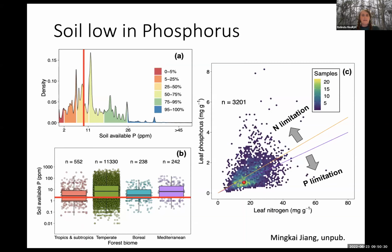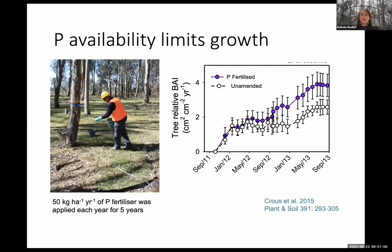So these data just show you where EucFACE sits globally for soil available phosphorus and for the leaf phosphorus to leaf nitrogen ratios. So my colleague Mingkai Zhang pulled together some global data sets, and you can see the red lines and red dots showing you where EucFACE sits in the global scheme of things for phosphorus availability. We do know that phosphorus availability is limiting for growth.